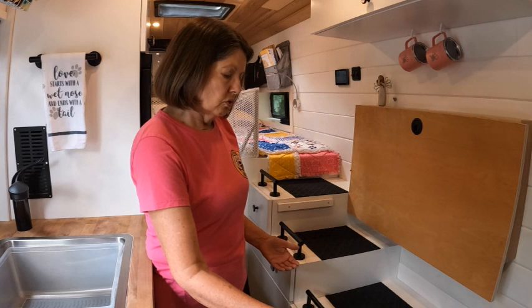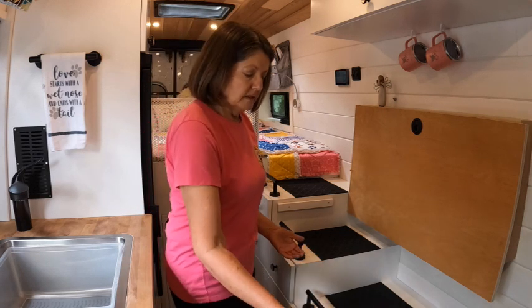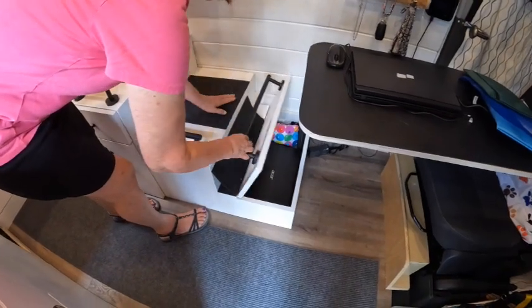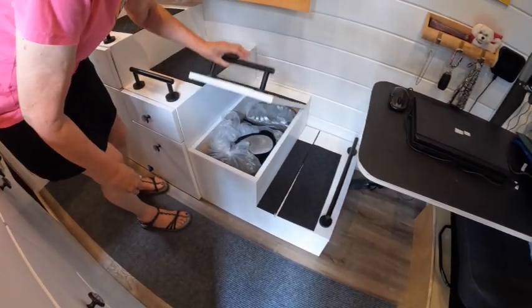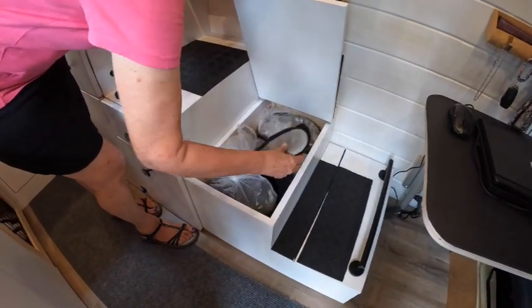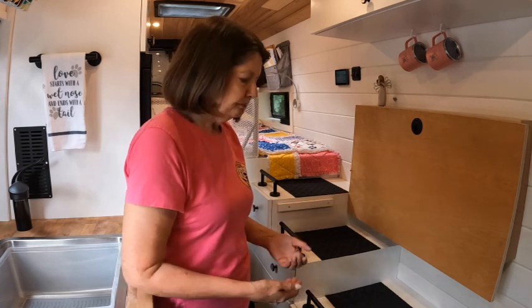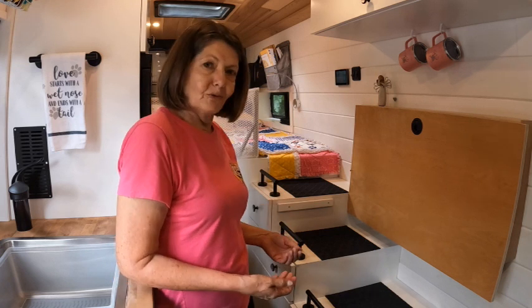So each drawer has storage. The bottom one isn't actually a drawer, it lifts up and stores my electronics, my two laptops and all the accessories that go with them. The next drawer stores all my shoes, and there's an adjustable shelf inside that cabinet so that I have boots underneath and I can switch those around when the season permits or when the season requires.